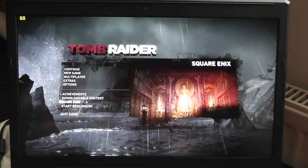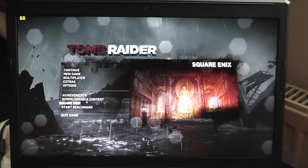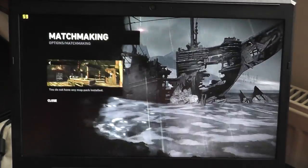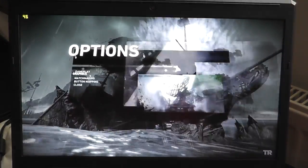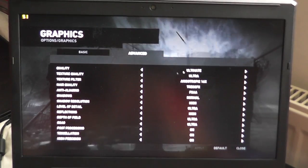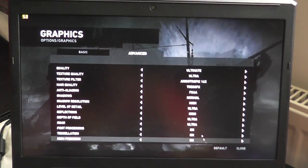So this is the benchmark for Tomb Raider. I've set the options preset and graphic options by default, the graphics to Ultimate by default. We're on the quality of Ultimate, so there you can see all the settings that we have enabled and turned on.